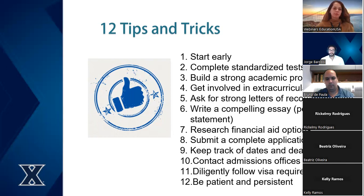Tip number 5, request strong recommendation letters. As I mentioned, most likely from someone that knows you, that has interacted with you, that has seen you participate in your high school experience at different levels from different perspectives. As I mentioned, they can be teachers, counselors, or even other individuals. It could be your coach from, who knows, the soccer team, for example. It needs to be people that will be able to speak about your abilities, your character, your potential. And you definitely need to give them enough time to write the letters and be able to give them information about how to do that for this process.